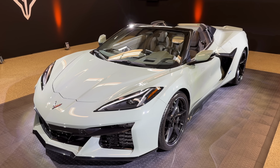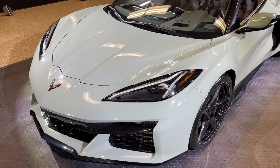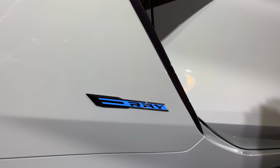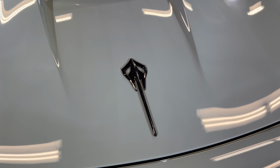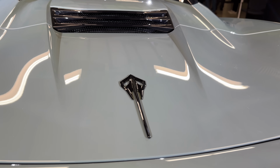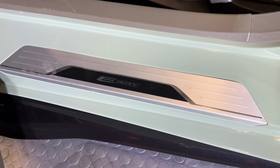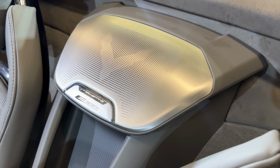Now from the outside, just looking at it, it might be kind of hard to tell if it passes you on the street that it is the E-Ray. Really the only giveaways would be the badging. So it says E-Ray down here on the side in this blue text, but there's also this ray on the back panel, which honestly looks pretty sick to me. Then there's also some interior details like the door sills, and there's an E-Ray badge on the steering wheel. And between the passengers, underneath this cool waterfall speaker design, it also says E-Ray.